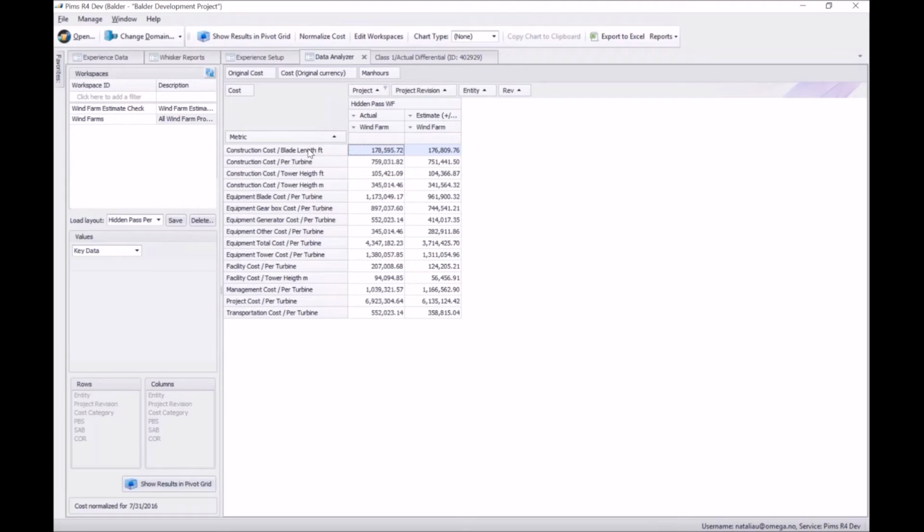And here on the left, I see a list of all my metrics, my construction costs versus blade length, and so forth. First, I'm going to look at my project cost per turbine. That's the total cost of my turbine. Because why are my estimates and my actuals so different? So it was estimated that 6.1 million for a turbine, and yet we spend 6.9 million. So that estimate was pretty optimistic.